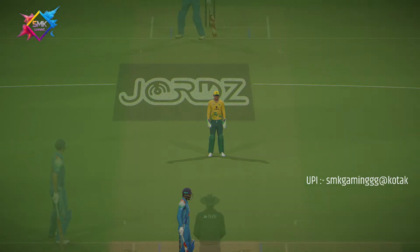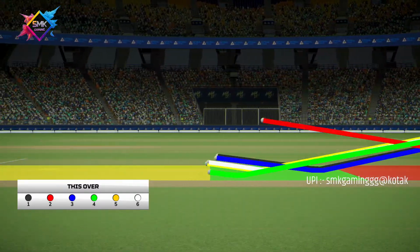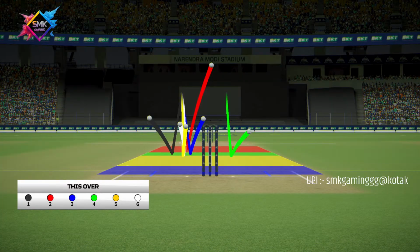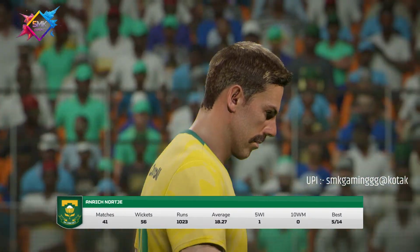End of the over, just one off it. India at 38 for 5. The captain can push the field a little bit deeper now. 3 more players able to go outside the circle. Nortje coming on, obviously hoping the pace will cause some trouble.